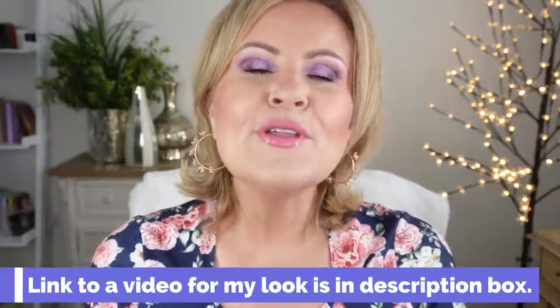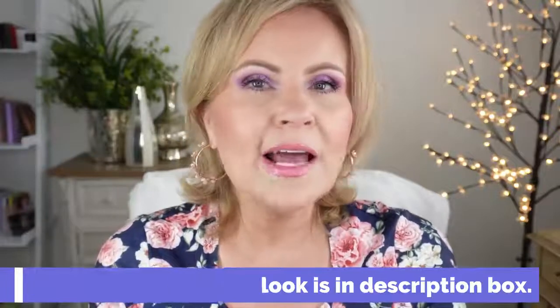But I'm going to show you 10 of my very tried and true highlighters right now so that you can see what I use, what I love, what I have in my stash. So let's get into the highlighters that look really good on mature skin right now.